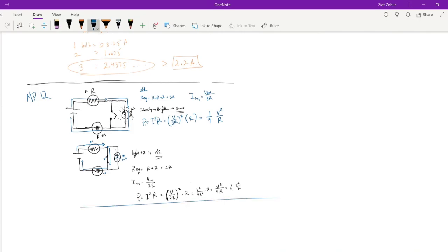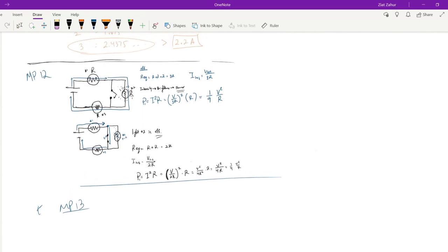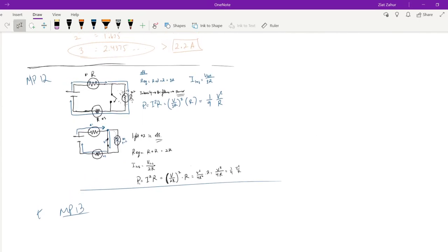So let's do one more. It's number 13. All right, 13 is the same circuit. Consider the circuit shown in the figure in which 3 light bulbs... Oh, it says the same stuff. It's different questions. Does the current supplied by the battery increase, decrease, or remain the same when the switch is closed? Well, we kind of solved all of that in number 12, so let's just highlight. Let me use a different color here. Let's use pink. I'll use pink to highlight all the things for question number 13.